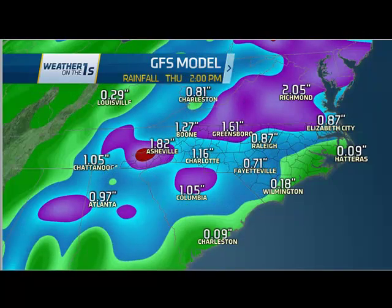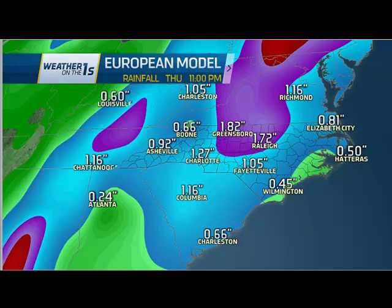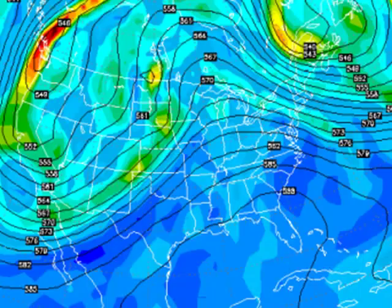All right, very quickly, there's the GFS rain prediction from the GFS model. There's the European model rain prediction. Flash flood watch remaining in effect for much of the region through tonight. All right, here's a look at the European upper air chart for today. Another little spoke of energy rounding the base of that huge, basically stagnant upper air low, resulting in our rounds of showers and thunderstorms.